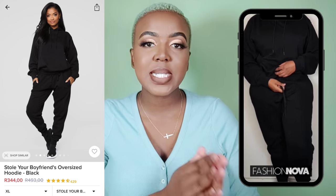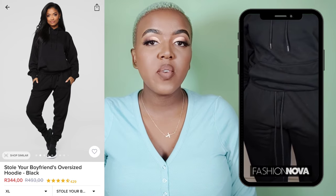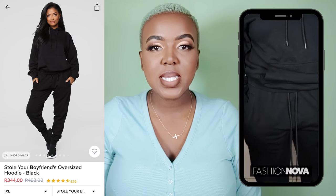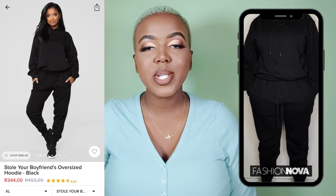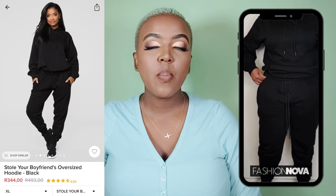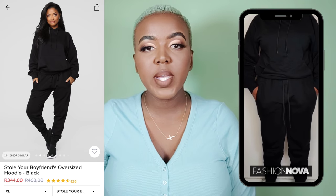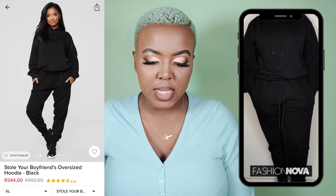Please do not purchase a size up, purchase your true size, because they have a really nice fit. If you purchase a size up, it's going to be super baggy, to a point where it's like, are these things falling off me? So purchase your size. That's how I would advise you. I purchased size extra large and it fits perfectly. Very comfortable, not a tight fit. It is absolutely perfect. From the pants to the hoodie, I have been abusing this set.